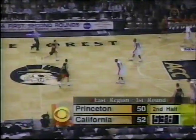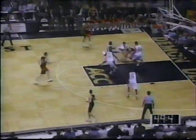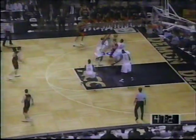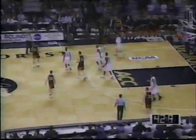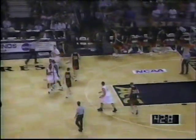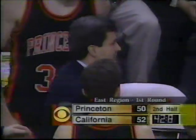He's got a ticker, Sean. Oh, what courage to take that one. Pretty. Backdoor cut. It hit Gonzalez on the backside. Llewellys, triple teamed, settles it. And Bill Carmody wants a timeout. 43 seconds remaining. 21 on the shot clock for Princeton. When we come back to Winston-Salem.